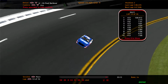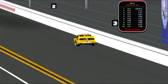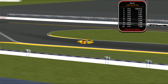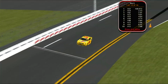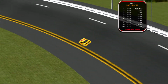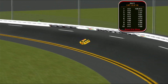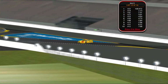So here we go, coming to 2 laps to go. Next time by, it's Paul Barber trying to catch that 22 car. But the question is, are they even going to have enough fuel to finish this race? There must be like 5 or 6 laps on fuel mileage. I've never seen a race like that before. It's just 16 laps. I don't even know if they're going to have enough for the end. We've had only 1 caution, and that happened on pit road.